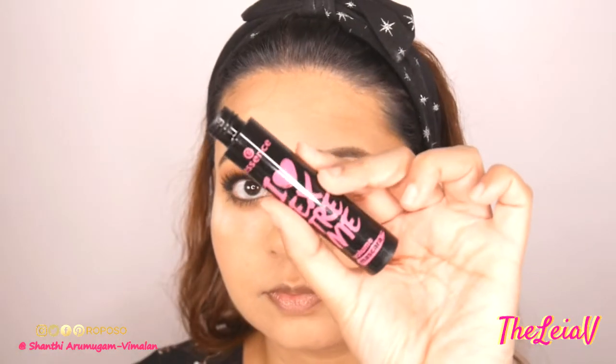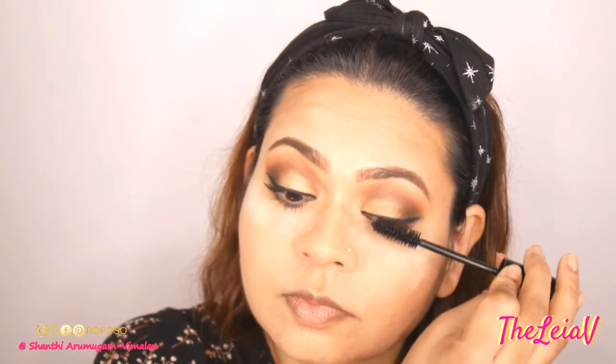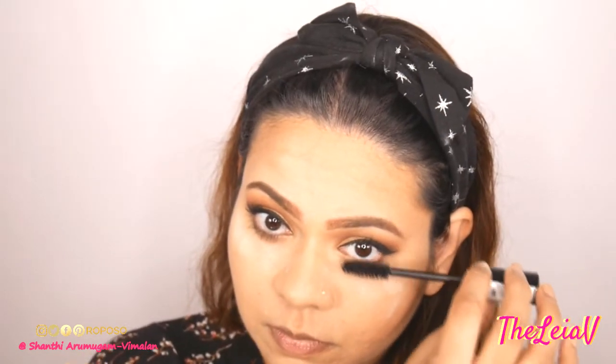And for lashes, I'm going to be going in with Essence I Love Extreme Volume Mascara. I won't say it's the best, but like I've said, mascaras need to be tossed out every month or so, especially if you have sensitive eyes. So for that particular reason, this is quite fine.